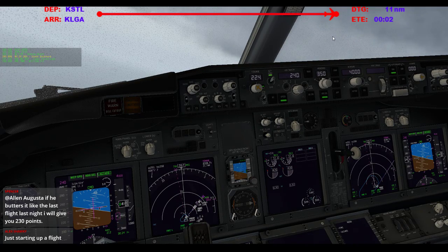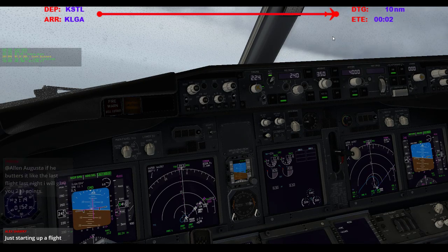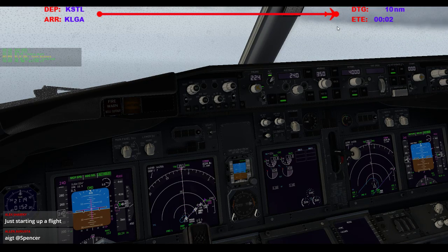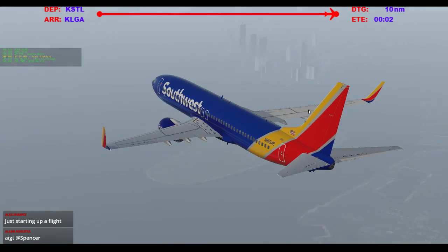Man, if you were able to fly into LaGuardia and land on runway 22 in real life, if you sit on the right side of the plane, you would have the greatest view. Fly right next to Manhattan.